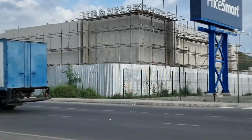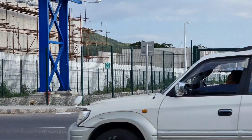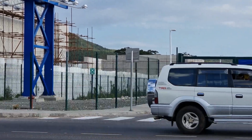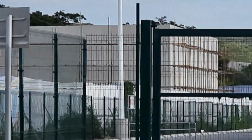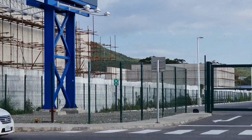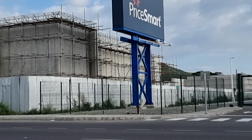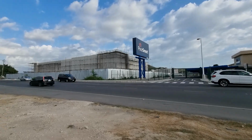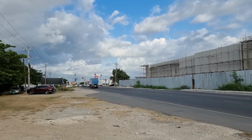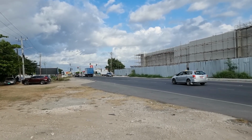Alright, so this is the Fontana Pharmacy and Business Center Portmore, future home. Alright, so as usual we'll get some better shots when we send up the drone, so you guys definitely stay tuned for some drone shots.